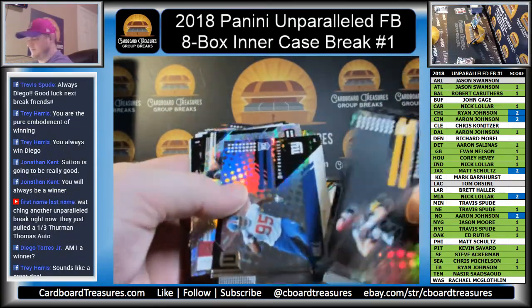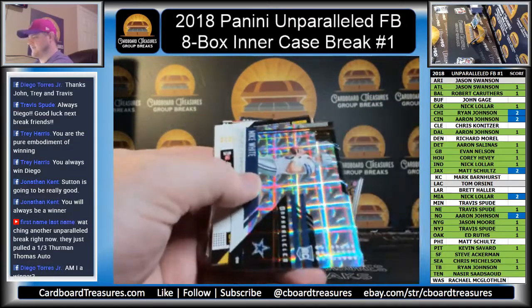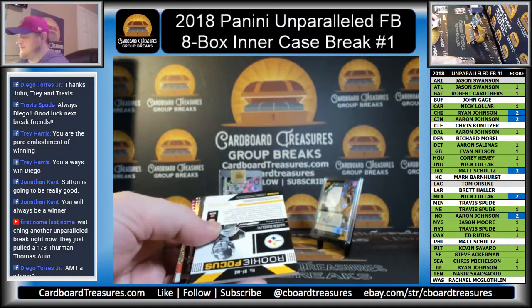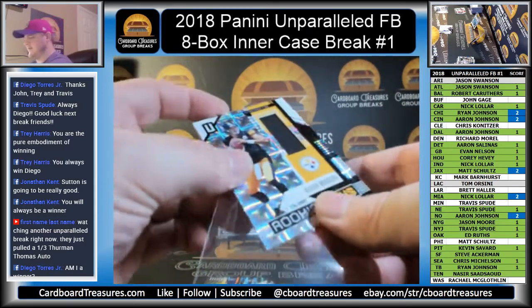Rudolph. Hill. Scarlett. Breeze, Cousins, Jackson, Mike White. Super plaid to 150. That's 142 of 150 going to the Cowboys. And rookie focus. Mason Rudolph, jersey relic, going to the Pittsburgh Steelers. That is Kevin S.